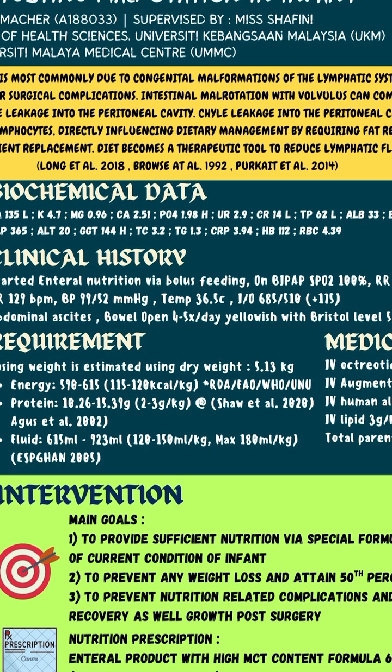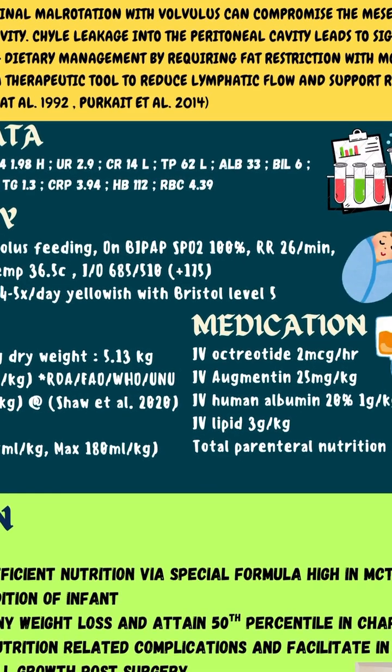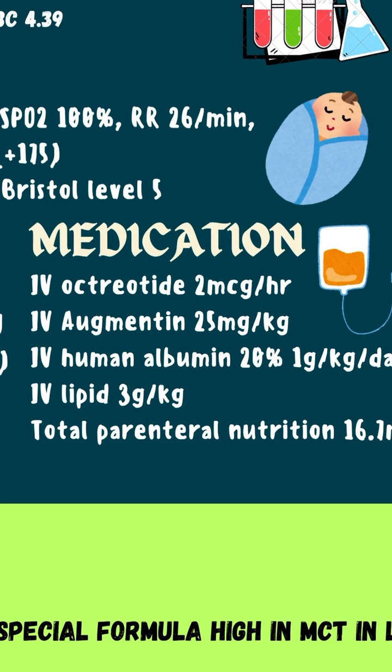The requirement is based on a dosing weight of 5.13 kg, using an energy requirement of 115 to 120 kcal per kg, protein of 2 to 3 gram per kg, and fluid of 120 to 150, but the maximum is set at 180 ml per kg based on the particular guideline for the infant. The medications are on the presented screen. The infant currently receives lipid and TPN via IV drip.